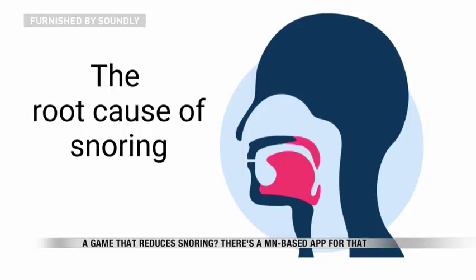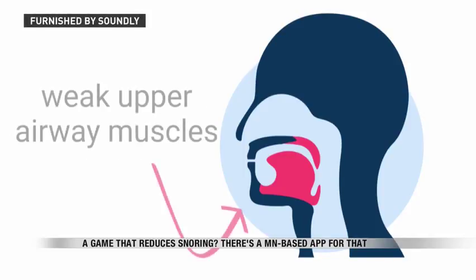Brian says the root cause of snoring in most cases is a weak upper airway, something the Soundly game counteracts as you play. It's just like, if you hurt your leg, you have to go to physical therapy. If you have a weak upper airway, you have to strengthen and tone that.